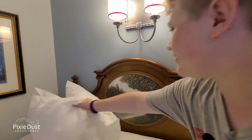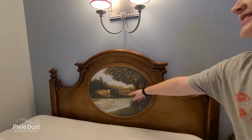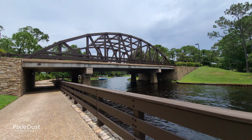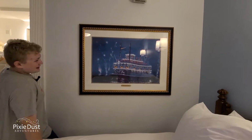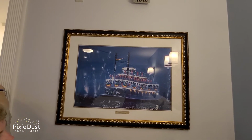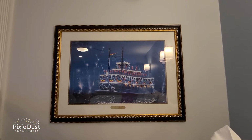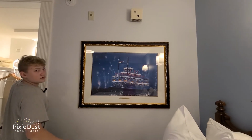And then, of course, we have this nice, beautiful little picture there. Look how beautiful that is. The murals on the headboards. That's an actual bridge you can walk across. It does look like that. It does, yeah. No, there's a bridge that looks almost identical to that, if not identical, here at Port Orleans Riverside Resort. I like the artwork. And what does that say? It's the Mark Twain. This is the Mardi Gras on Mark Twain, yeah. And so the Mark Twain riverboat is like the riverboat that goes around in Magic Kingdom in Liberty Square.